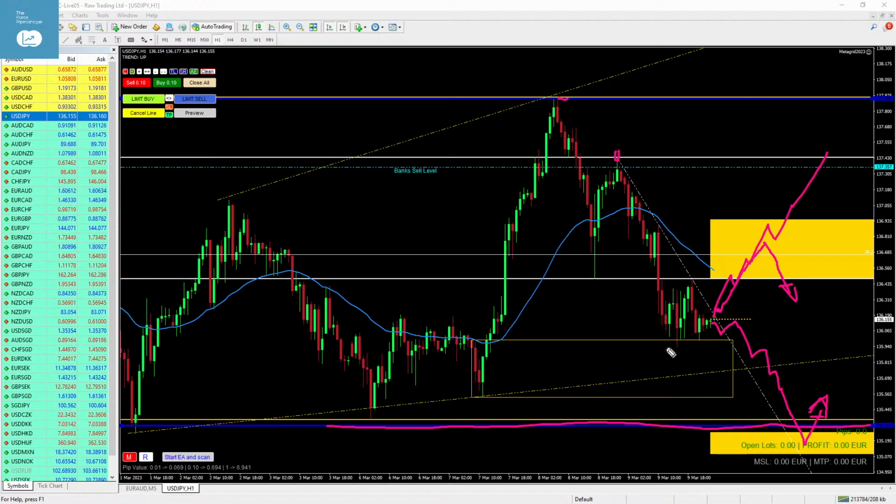At the moment it bounced here on this demand box. As you can see, there's a demand level from the MetaGrid supply and demand indicator. The price came into this demand zone and bounced several times during the last hours. So it gives opportunities for trading if you have the indicator on your chart. So these are the two possibilities I see at the moment.